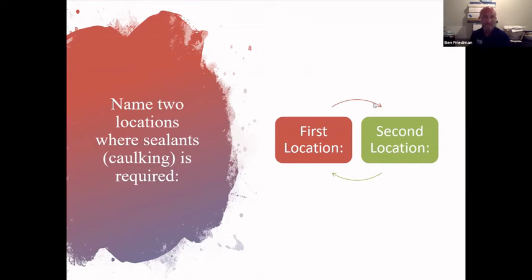So someone just commented it should match up with the life of your paint. Usually, from my experience, we'll have a paint project, and for every other paint project, that's when the window sealants are replaced, usually every 10 to 15 years. And usually the paint cycles every 7 years.